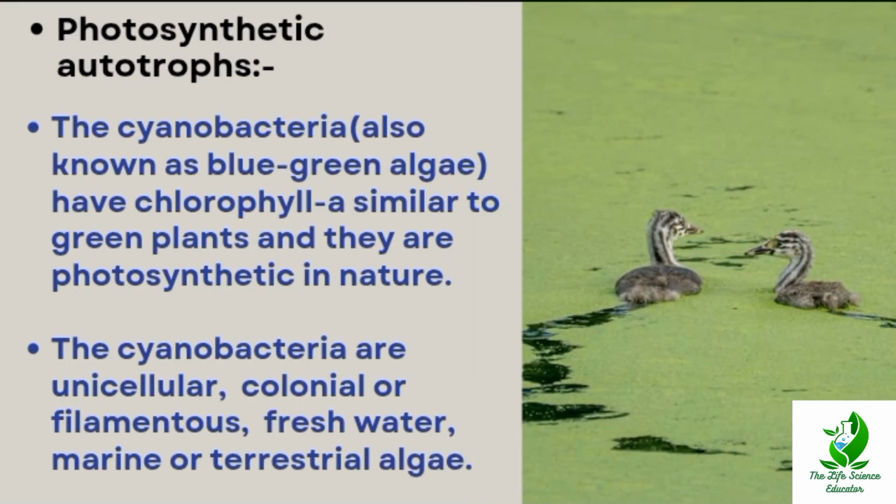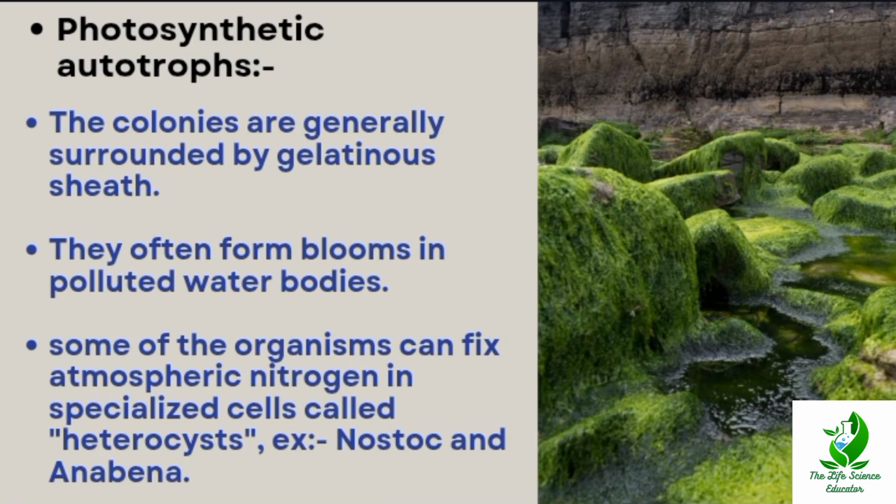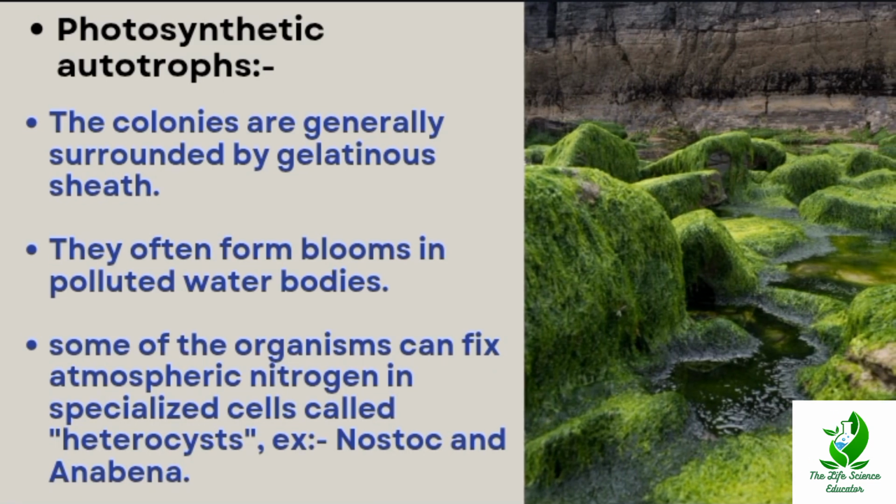So the photosynthetic autotrophs, the cyanobacteria, also known as blue-green algae, have chlorophyll a pigment similar to green plants, and they are photosynthetic in nature. And the cyanobacteria are unicellular, colonial or filamentous, freshwater, marine or terrestrial algae. And the colonies are generally surrounded by a gelatinous sheath. They often form blooms in polluted water bodies. Some of the organisms can fix atmospheric nitrogen in specialized cells called heterocysts. Example, Nostoc and Anabaena can fix atmospheric nitrogen. Here you can see the cyanobacteria.